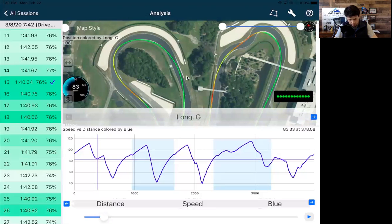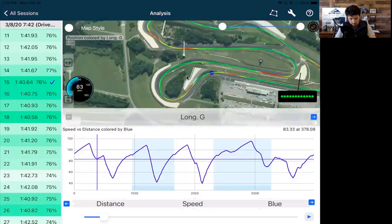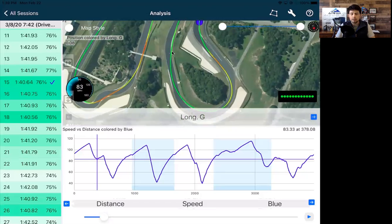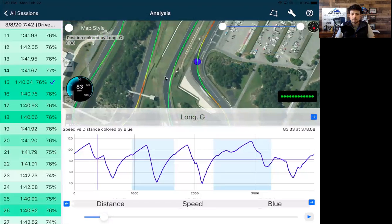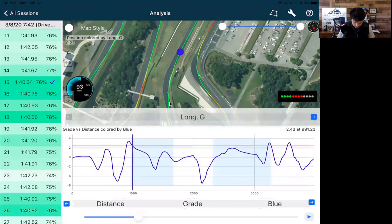I'm going to orient the screen so that it follows the direction of the track. It's going to be a little more intuitive. Avoid the curb here at turn four. If there's anything to know about turn four, it is don't change any inputs in the car, pedals or steering wheel, as the car gets light and crests the hill. This is a big hill right here, right? If I toggle down to GPS grade on my map and I move the dot forward to the crest.